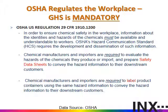Chemical manufacturers and importers are required to evaluate the hazards of the chemicals they produce or import and prepare safety data sheets to convey the hazard information to their downstream customers. They are also required to label product containers using the same hazard information, so that an SDS will convey the same information that will be seen on product labels.